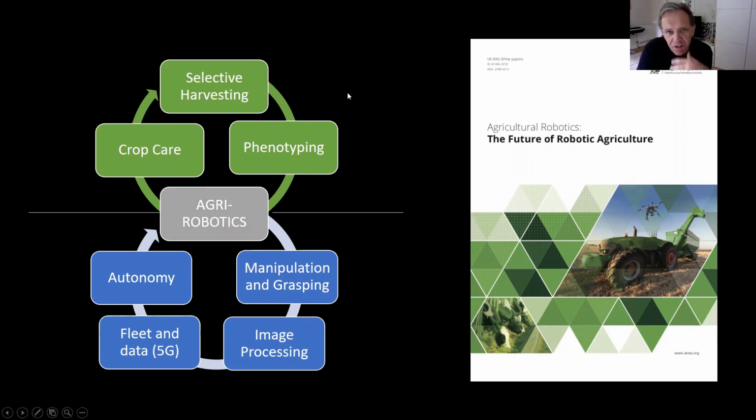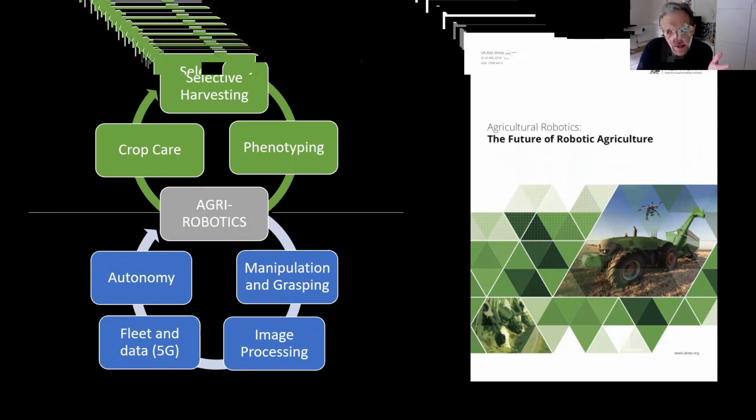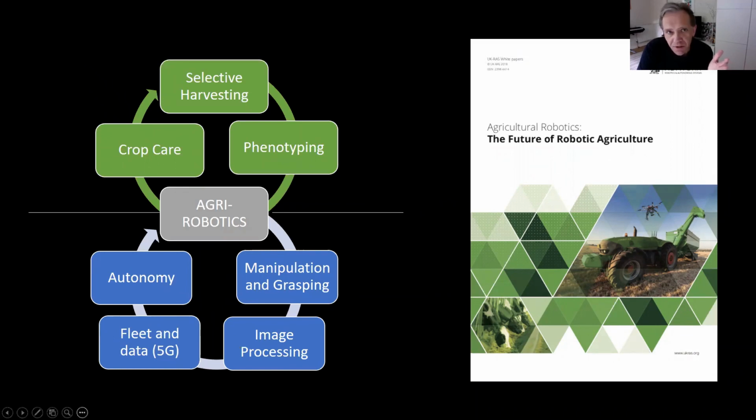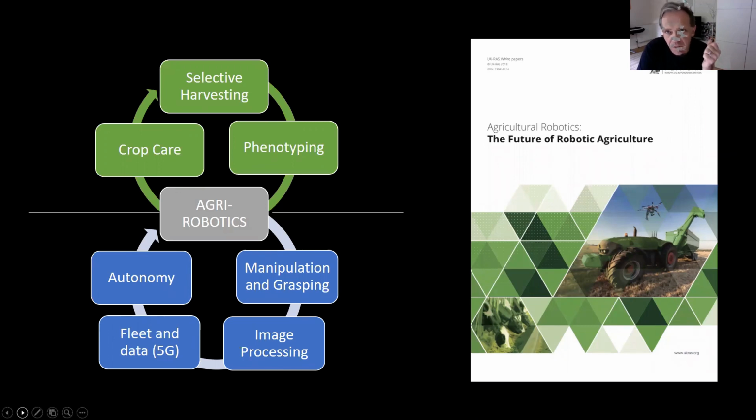The top half, which is really where I'm from, is the agri challenges. And robotics have got, we think, a transformational impact in agriculture. The one that we're focused on today, we're calling selective harvesting. So how do you get robots to go in and harvest crops? There's a lot of research that needs to be done to underpin that and make that robust. And I'm going to talk about that in a minute.